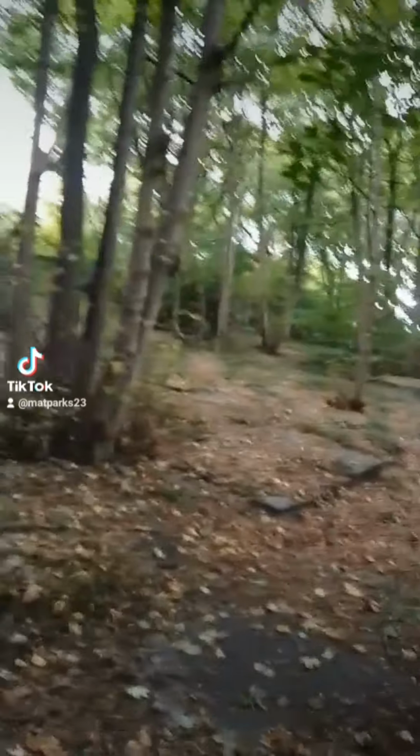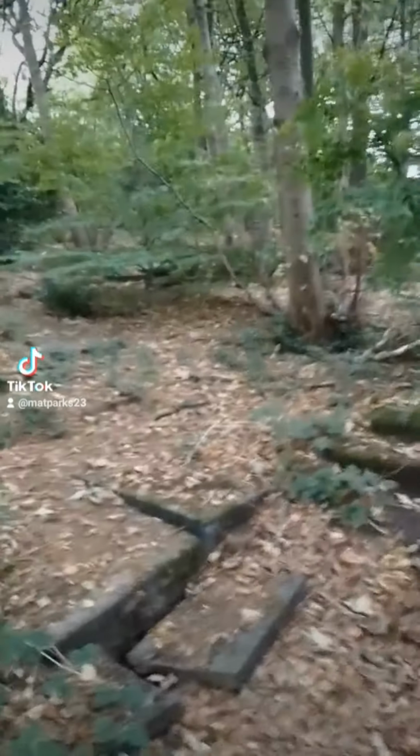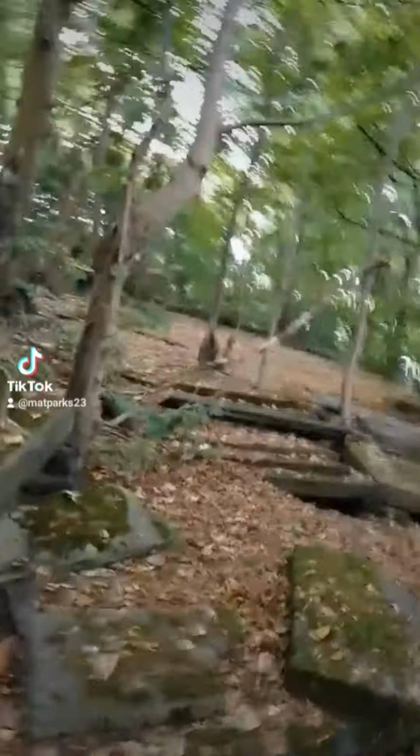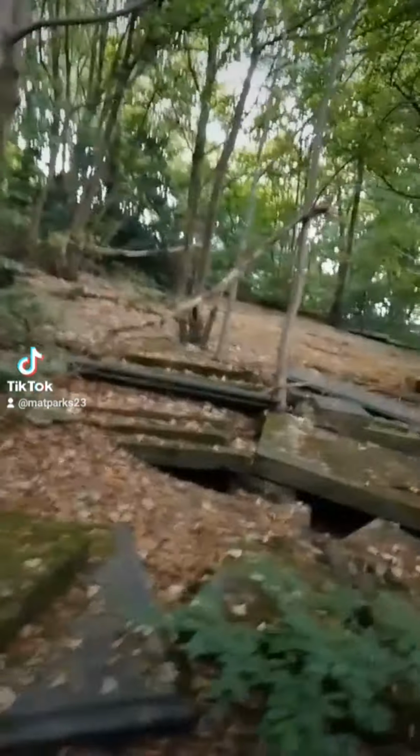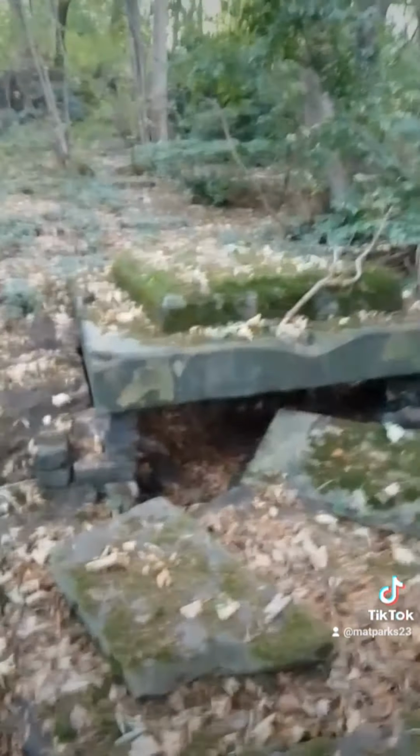You can see there's no flowers on any graves here. It's just like a forgotten area. If you look at these, it generally looks like there's been an earthquake. Awesome. Look at the state. You've got open tombs. It's just impossible to think these would not have been placed like this. I'm really certain about that.